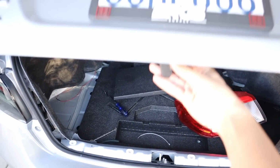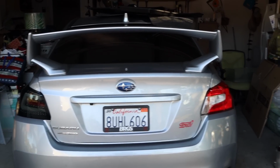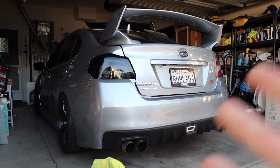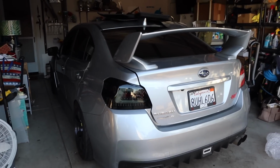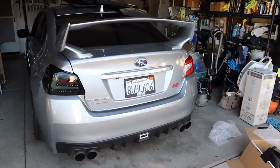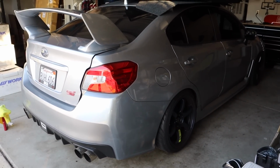Before we move any further, little comparison of the two. So we got the stock, obviously, and then the smoked taillight. See, I don't know, it was rough. I didn't know what color scheme to go as far as taillights for this car. I just felt like the red, like I said, was just out of place with the wheels. The smoked, I feel like it flows way better with the wheels and stuff versus the stock ones. Yeah, the red with the wheels is just not it, in my opinion.